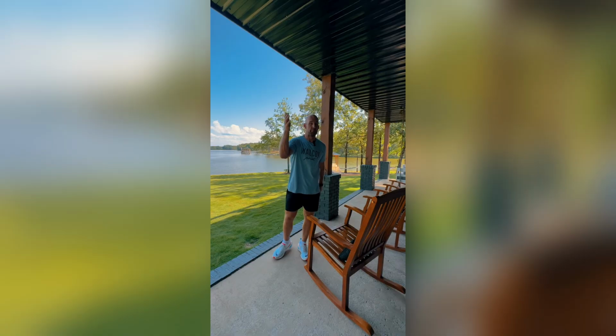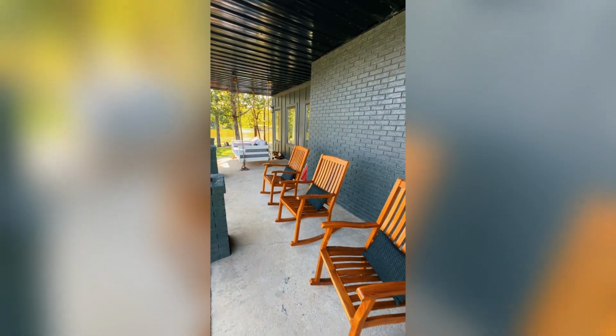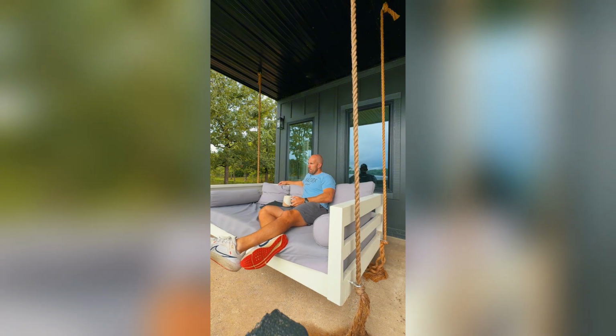I'm not sure if you call this the front porch, call it the back porch, but it is the most spectacular porch you will ever see. So you've got these wonderful views, rocking chairs, and we've got a swing bed over here that my wife absolutely loves. It's absolutely wonderful for falling asleep.